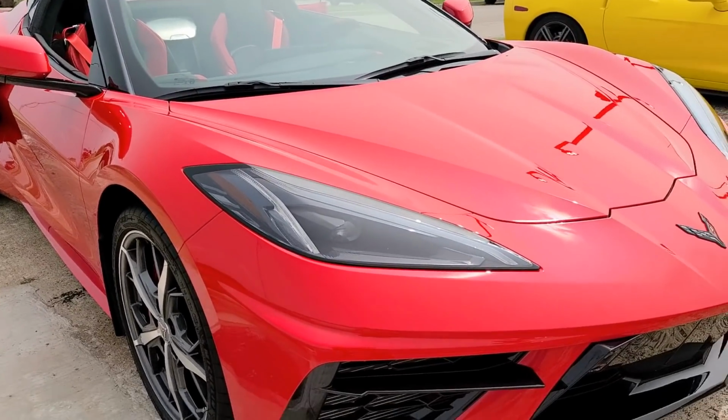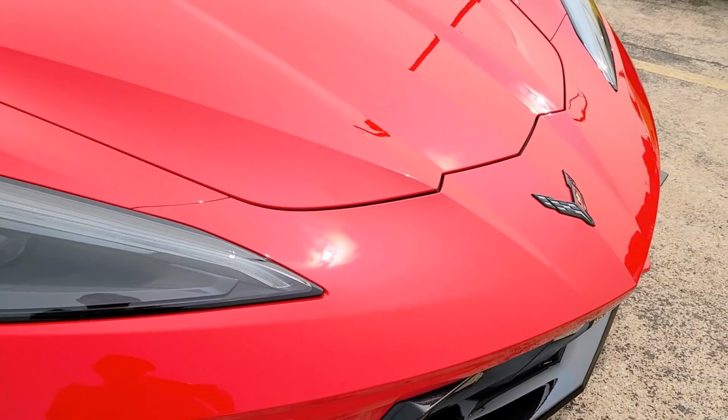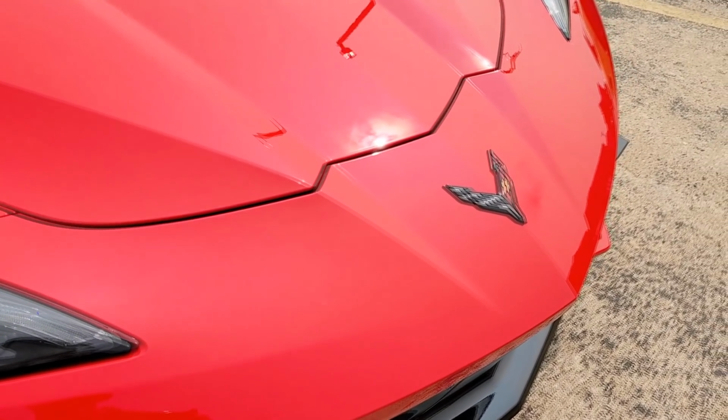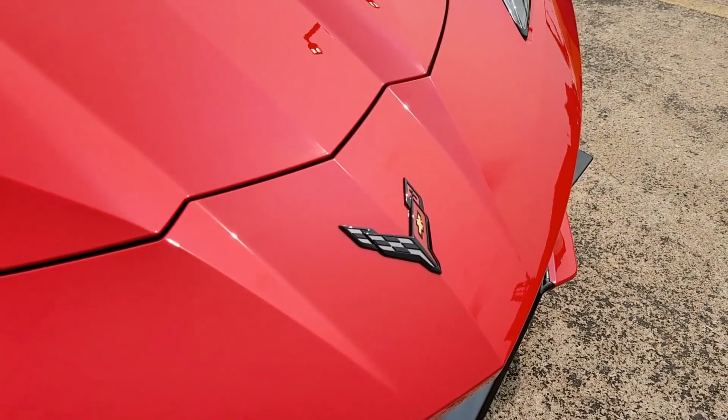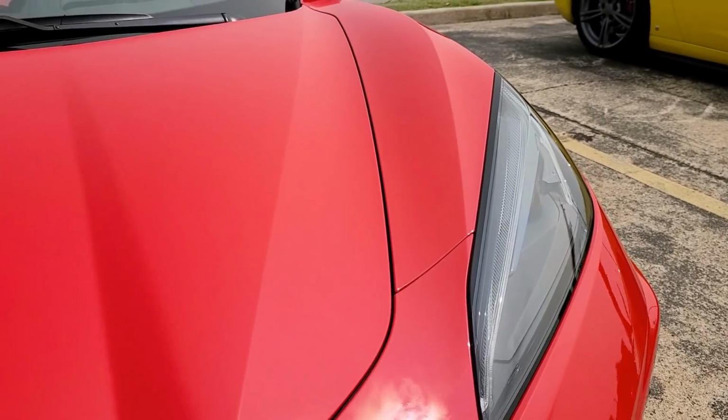Rear rotors are going from 13.3 inches to 13.8 on the Z51. The Z51 performance suspension is also included in the Z51 package, which gives you a stiffer suspension, so I definitely recommend the magnetic selective ride control added to that as well. So keep that in mind.